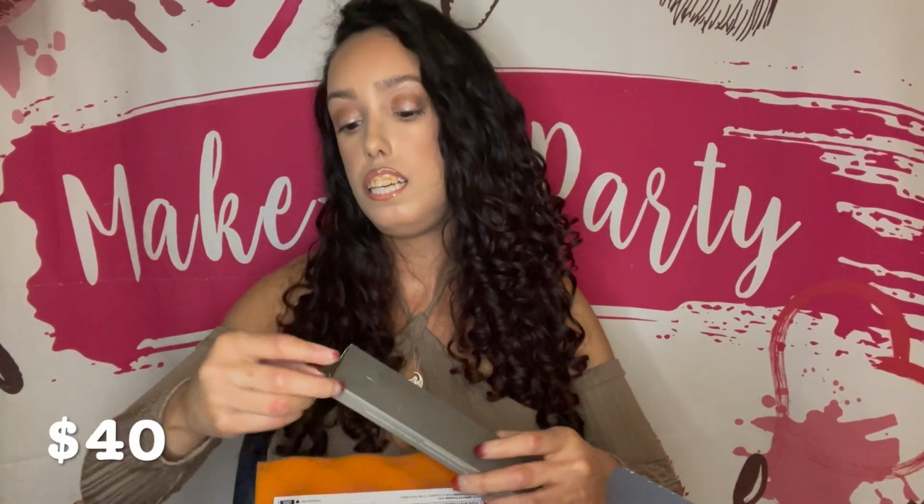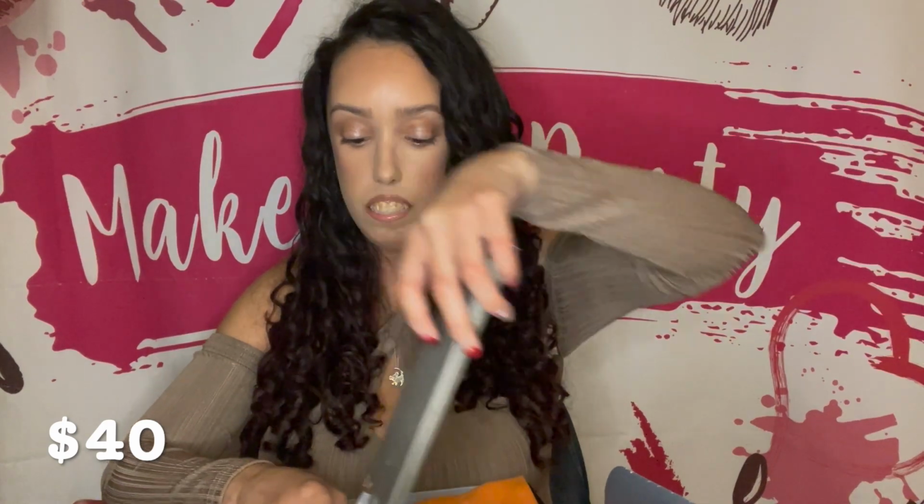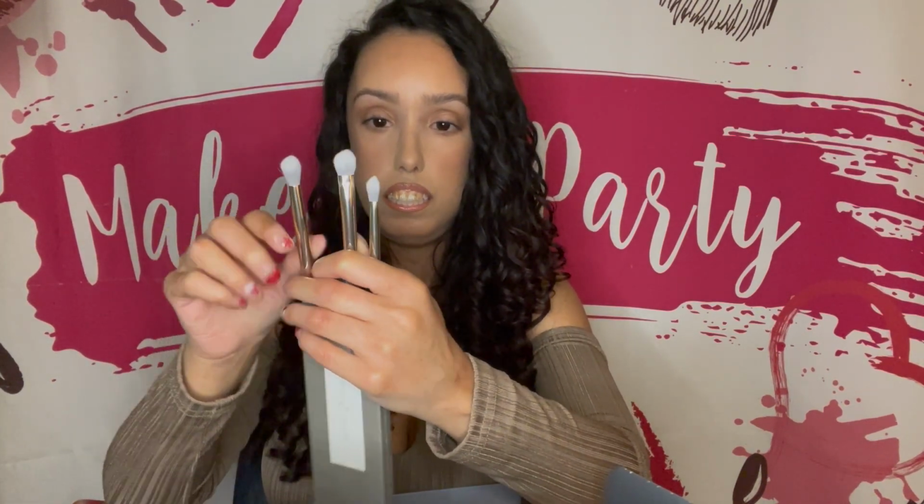Next. Okay, Complex Culture. This is a trio eye brush set. Let's just halfway leave it in the box real quick. So there they are. Like a pointed, detailed crease, a fluffy crease, and one that's slightly more tapered and narrowed.